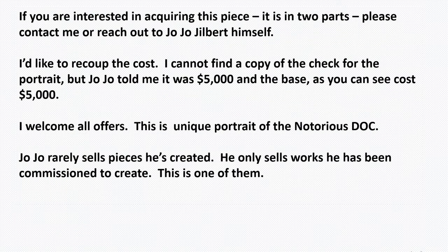And I'm just going to flat out read this. If you are interested in acquiring this piece, it is in 2 parts. Please contact me or reach out to Jojo Gilbert himself. I'd like to recoup the cost. I cannot find a copy of the check for the portrait, but Jojo told me it was $5,000 and the base, as you can see in the previous slides, cost $5,000. I welcome all offers, reasonable ones.